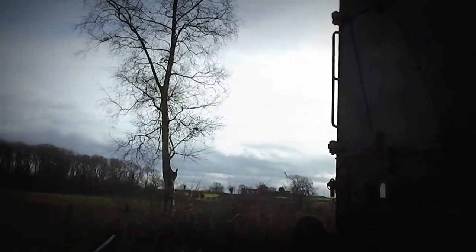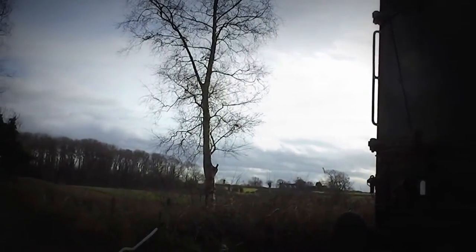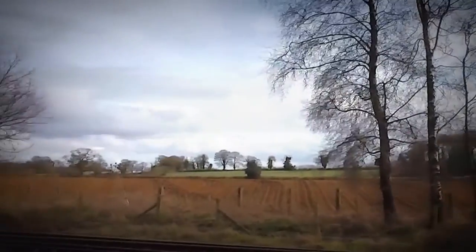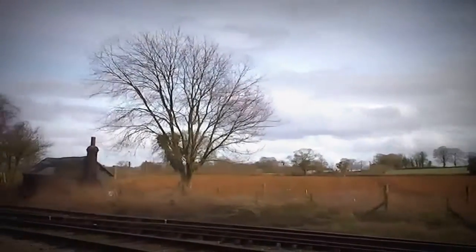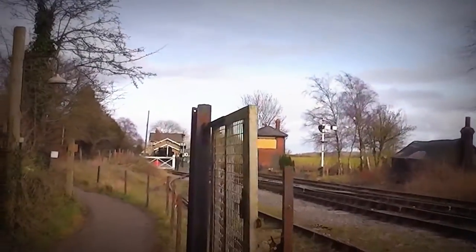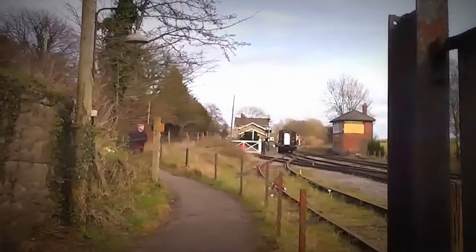You've got some lovely scenes up here though. Rural scenes. Birds. I've enjoyed coming up here, having a look around. I've been lucky.